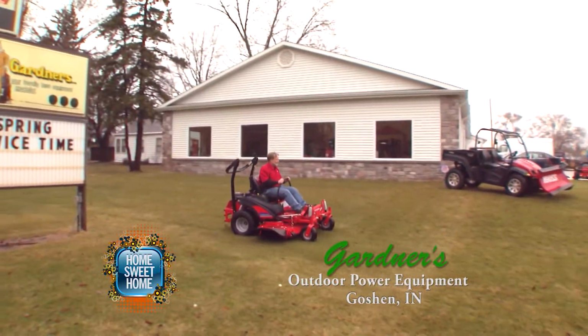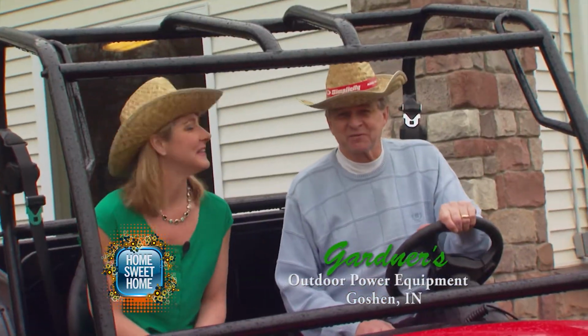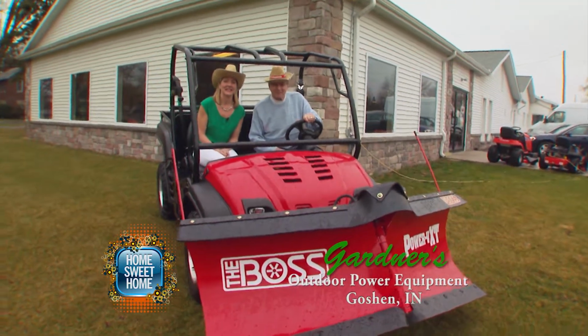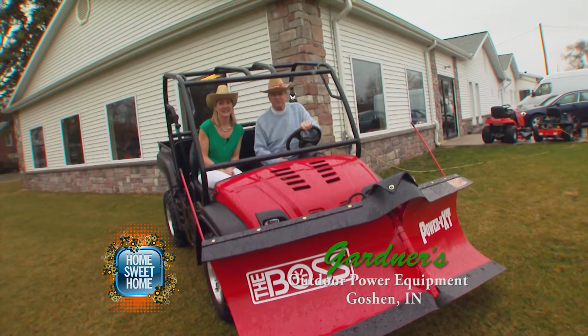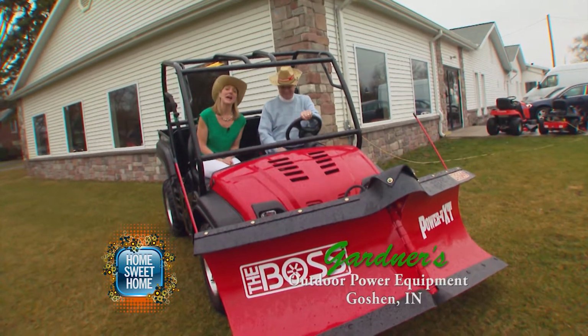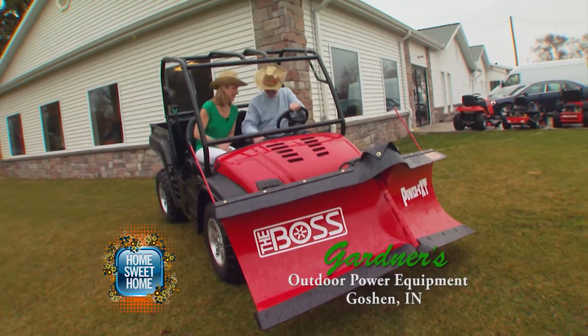We all know how important curb appeal is, so for your outdoor supplies, come to Gardner's Outdoor Power Equipment. A family-owned business for 50 years and 39 years in this one spot. How about that? So you know they'll be here for you with service after the sale. Remember the name now. Gardner's Outdoor Power Equipment on South Main in Goshen. Hit it, JT!